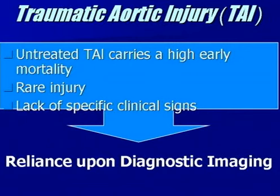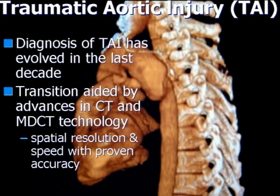Now, traumatic aortic injury, if left untreated, is a very highly fatal problem. About 60% of these patients will die in the first 24 hours, but it is a rare injury and it lacks specific clinical signs. And those things taken together put an awful lot of pressure on the radiology department, because we're really the ones who are going to make this diagnosis.